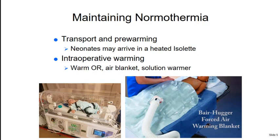Steps to maintaining the pediatric patient's temperature are implemented throughout the entire perioperative period, not just in the operating room. During transport, neonates may be placed in a warmed isolette, as you can see right here. This is an infant-sized bed that is temperature and environment controlled with the ability to monitor vitals. You can see down here vitals being shown. During surgery, several methods are used to maintain the core temperature. I'm sure you've noticed if you've done any PEDS cases, the pre-warmed operating room. It's hot in there. Something you definitely get used to if you're working in PEDS. You can use a warm air blanket cautiously. We want to be careful for burns. Overhead lighting and solution warmers are also some examples.